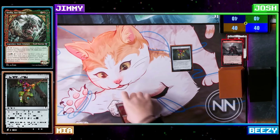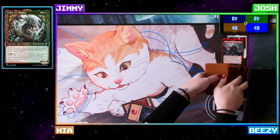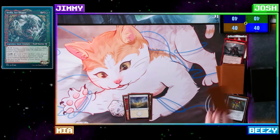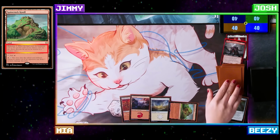On your end step, I will tap 2 mana and crack my Wayfarer's Bauble. And I will search my library and go find a basic land. Sweet. It's going to be plains and it's going to come into play tapped. Uh-huh. And I'll untap everything and I'll draw for turn. And then I'm going to play Spinerock Knoll that has a hideaway trigger. I'm going to look at the top 4 cards in my deck.